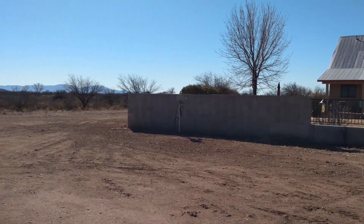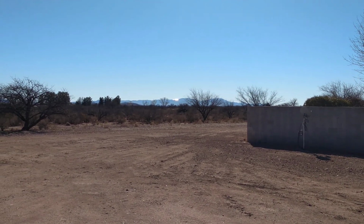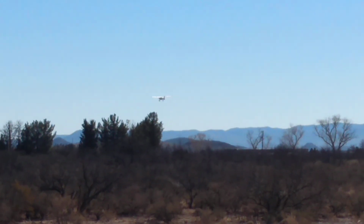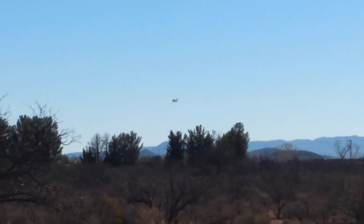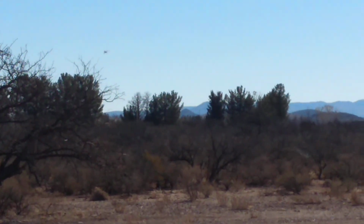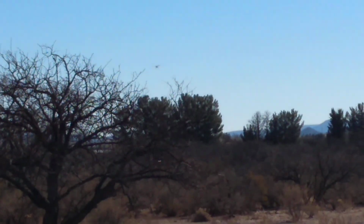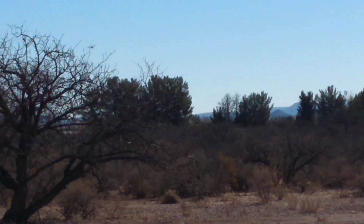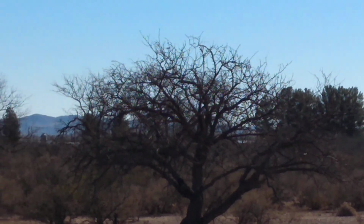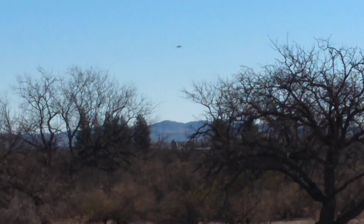Houston, we may have liftoff. There he is. Looks like my neighbor Brian is up for a sunny day. This is the first day we've had in the last week where it hasn't been 35, 40 mile an hour winds. So I guess he's taking advantage of a nice flying day. It's gorgeous outside. We got a high of 67. We had a low of 43, so it was above freezing. That was nice. Perfect day to fly.